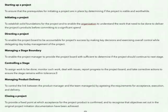And the last one is closing a project. It provides a fixed point at which acceptance of the project product is confirmed, and recognizes that the objectives set out in the original project initiation documentation have been achieved. So we have to check at the end whether we have met all our requirements in the project. The interesting thing is you don't have to wait until you have gone through all the stages to get to this phase.